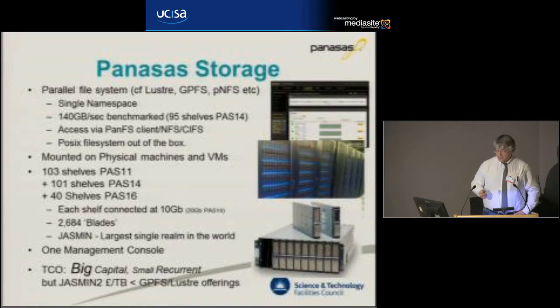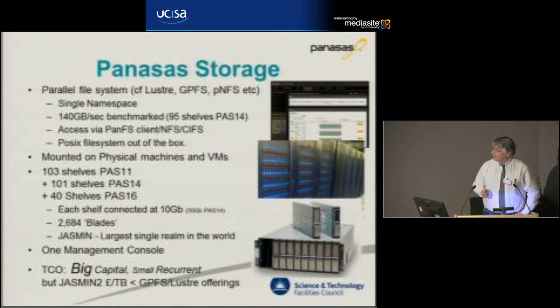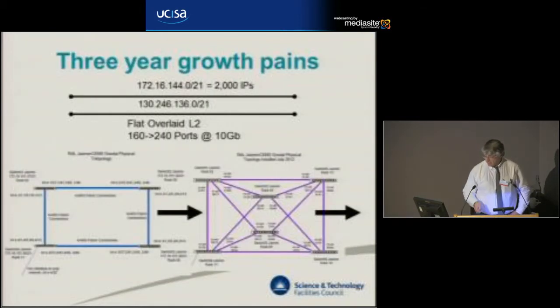We started off thinking, oh, well, this is really easy, right? We'll just do this in a lovely flat layer 2, in a /21 network. Everything's good. And as I'll show in a minute, of course, we got burnt by that very quickly. You pay money with this, but actually you don't pay. People talk about Lustre and GPFS as being cheaper and Panasas being really expensive. Actually, when we did the cost comparison, the Panasas system works out cheaper. And given that it's only one management console for 16 petabytes, that's a big saving in people.